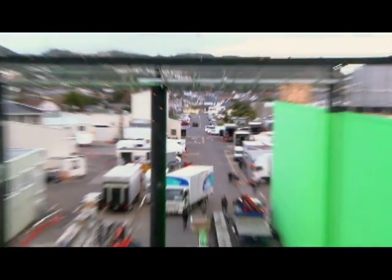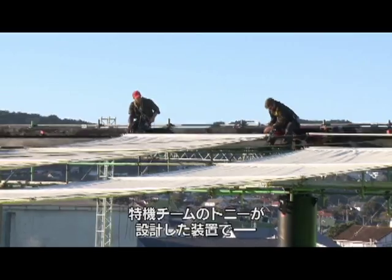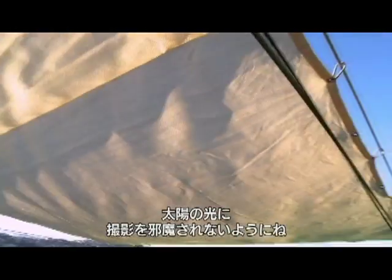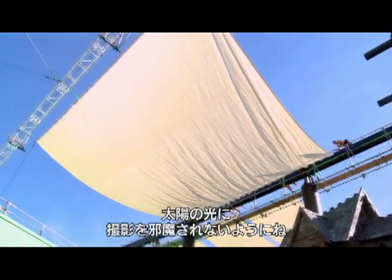Have a look down here. Well, now you can see we're on top of the green screen. This rig up here is a rig designed by Tony Keddy, the Key Grip. This rig holds huge shade cloth to block the sun off when we're filming down there. We don't want the sun going in and out of cloud all day.